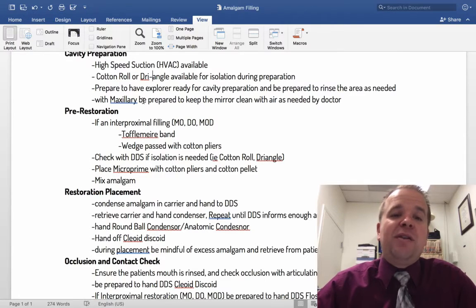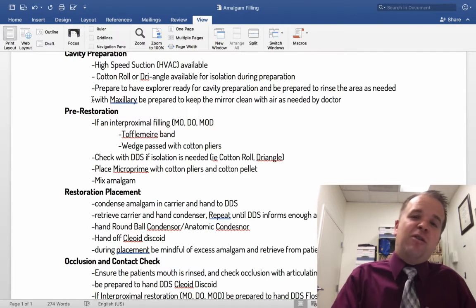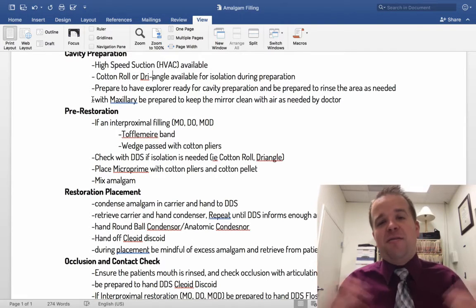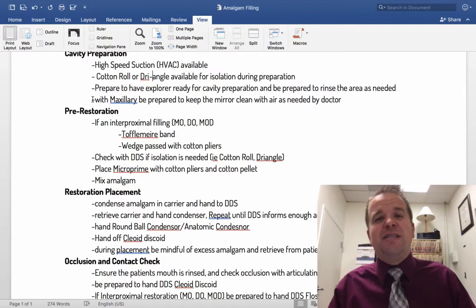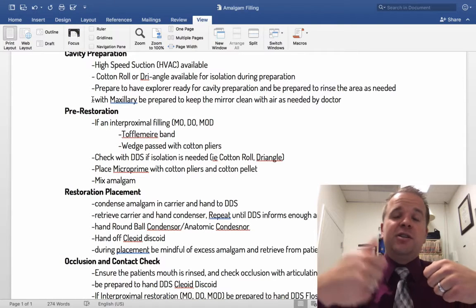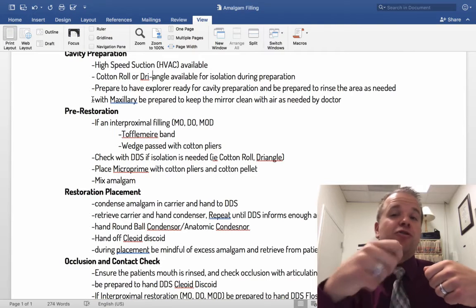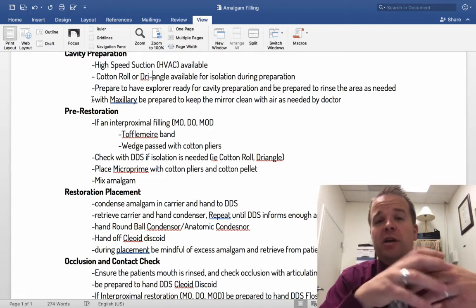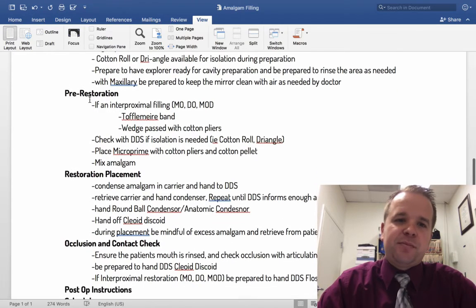If you're going to be working on the top, sometimes the doctor is going to need help keeping the mirror clean. Once you have the mirror in there and you start the drill, water just goes everywhere, it covers the mirror, and then the dentist can't really see what they're doing. So to make sure the mirror stays clear, a lot of times you'll take the air water syringe and you'll constantly dry the tooth while the dentist is working, you'll dry the mirror while the dentist is working on it so that he can continue to see. So that's what that line is all about.